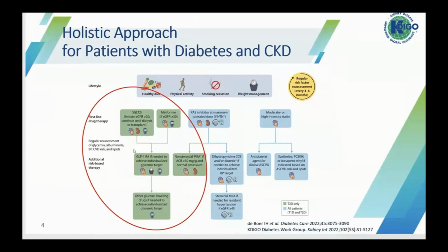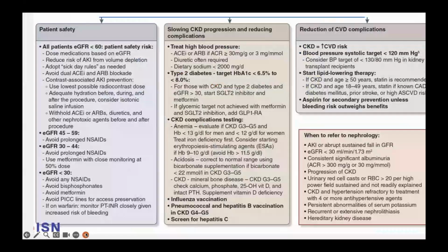And if hypertension is still there, we'll consider adding steroidal MRAs. And for glycemic control, these two are the number one drugs: SGLT2 inhibitors and metformin. Initiate SGLT2 inhibitors if GFR is more than 20. I'll talk later about type 2 DM and CKD. So these are how we manage CKD at the primary care level.